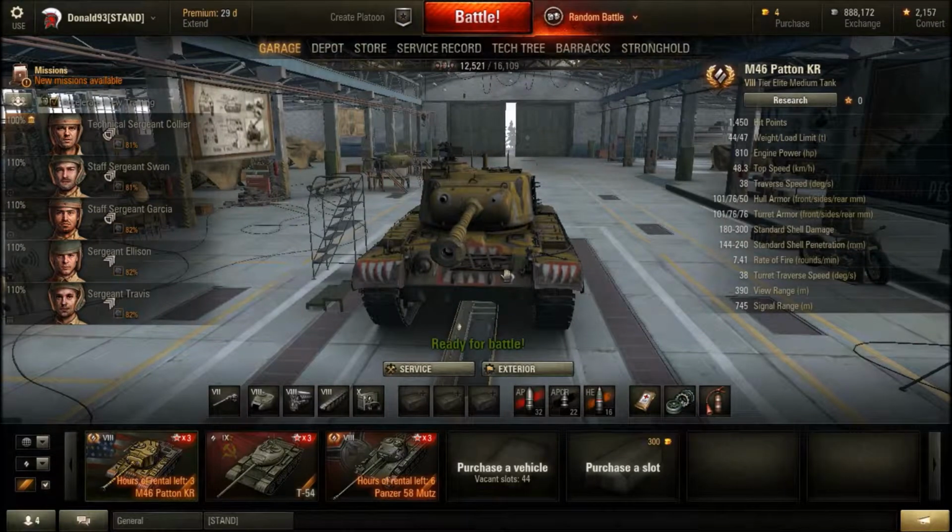I will be doing a quick tank review for the American Premium Medium Tier 8 tank, the M46 Patton KR. For the time being, this is a rental tank to everyone, to see if they like the Patton enough to actually buy it or not.